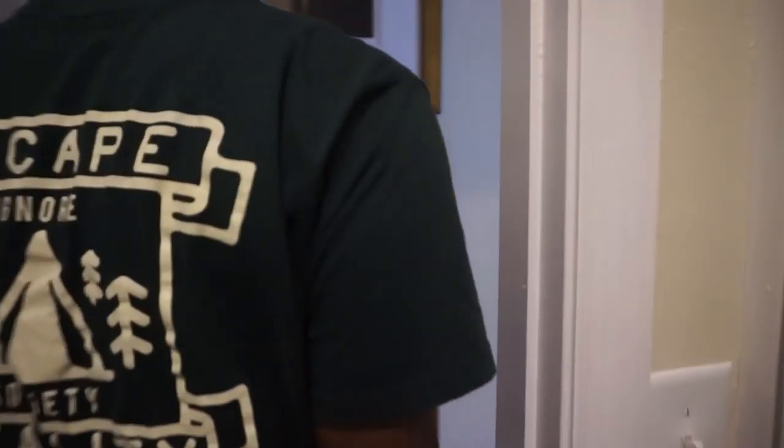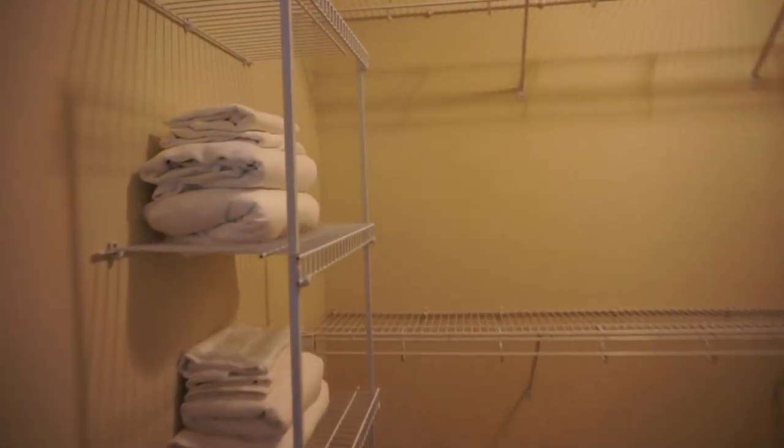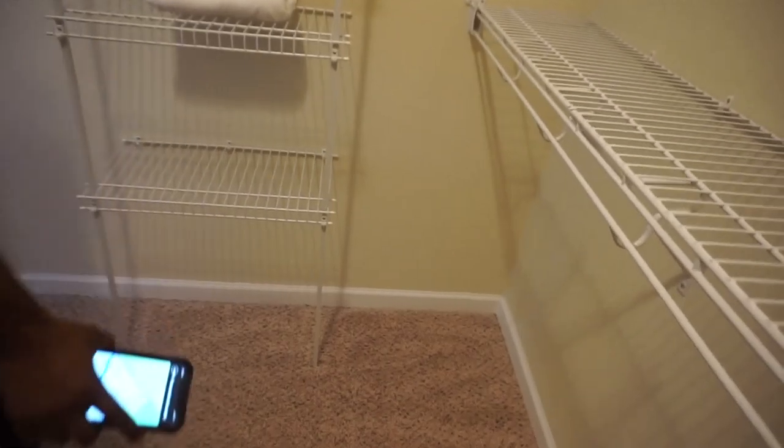And this one is still large. Still get a large closet. Right, so queen size bed. Oh, perfect. This is good. Look at your closet. Look, she already done claimed. Oh, I love the closet. And the storage up top. I like it. I like it.